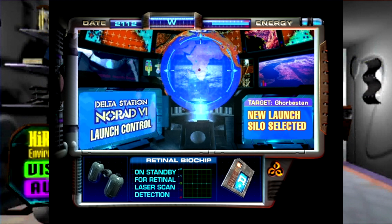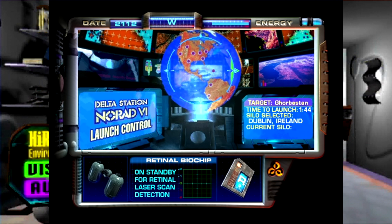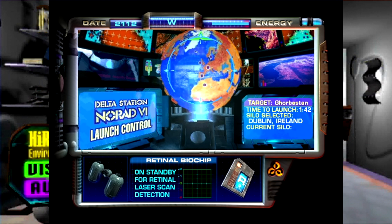I really hate that tutorial is going on while your new timer launch counts down. Silo deactivated. Silo selected: Dublin, Ireland. Launch to proceed in 1 minute, 50 seconds. But now it's a game of how well do you know your ancient Earth geography, which I happen to know very well. Even as a kid, I could ace this game.